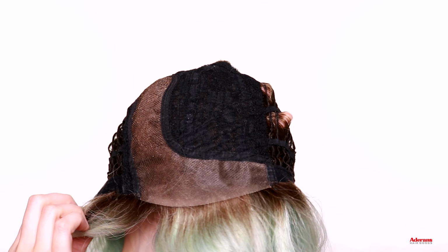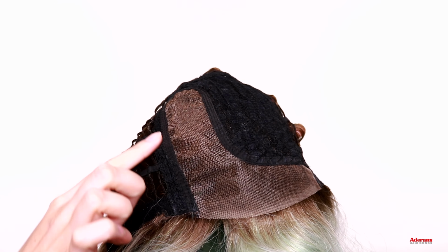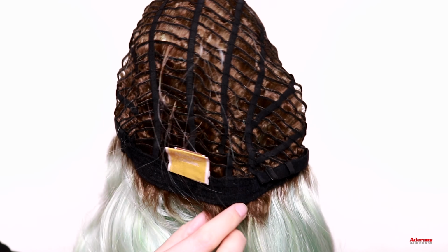Here is the inside of the cap construction for Jaden. As you can see, you have the lace front here, and the lace extends to the part as well, with the adjustable straps on the nape of the neck.